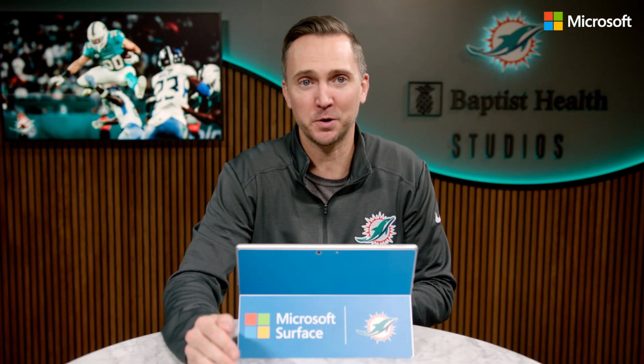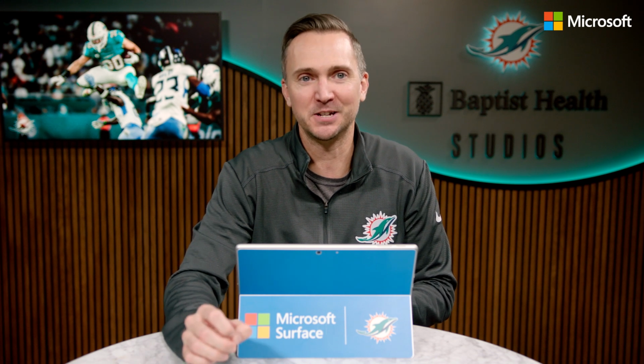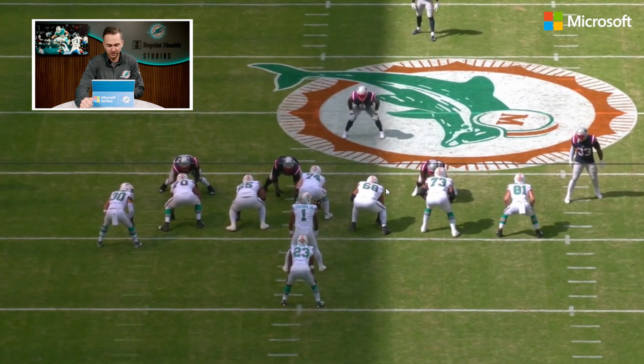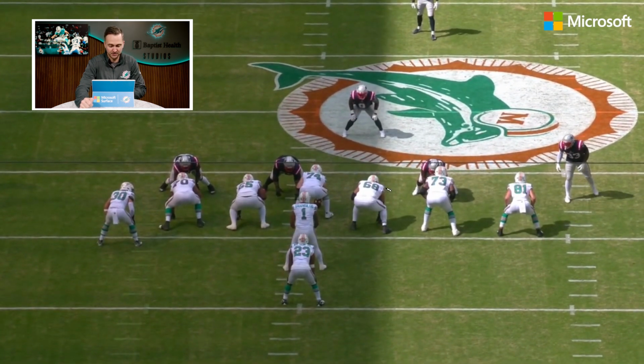And plays like that are where your brain conventionally goes when thinking about fullback play. But this is where Alec Ingold sets himself apart as a Pro Bowl selection. For our second play, we're going to fast forward to week number 8 against the New England Patriots and show you some of the flexibility in Alec Ingold's game that really allows this Dolphins offense to be expansive, versatile, and ultimately unpredictable.